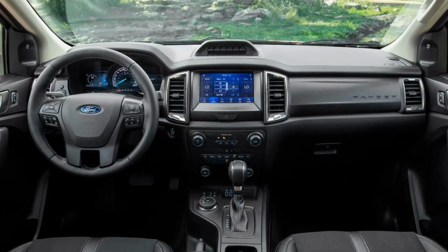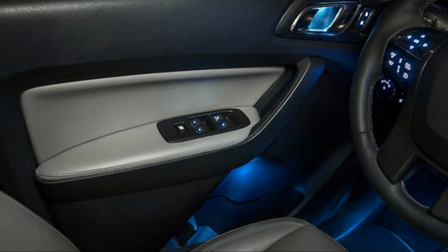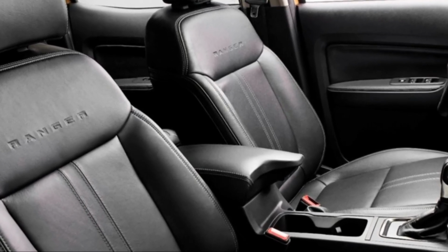infotainment system with 8-inch touchscreen, Android Auto and Apple CarPlay compatibility, and voice recognition, SiriusXM satellite radio, Bang & Olufsen premium audio system, wireless charging pad, reverse sensing system, blind spot information system with cross-traffic alert.